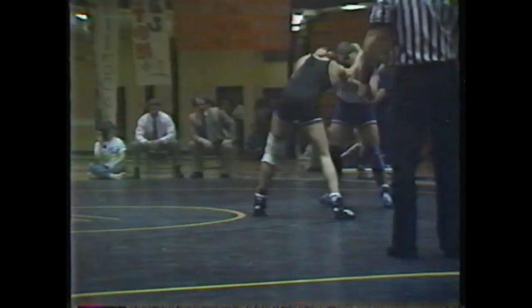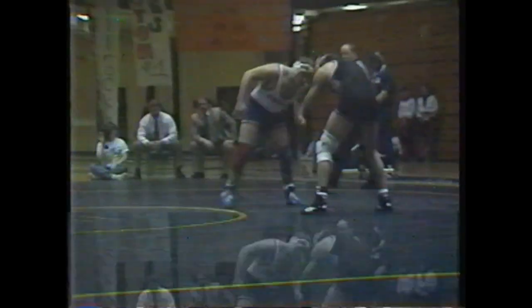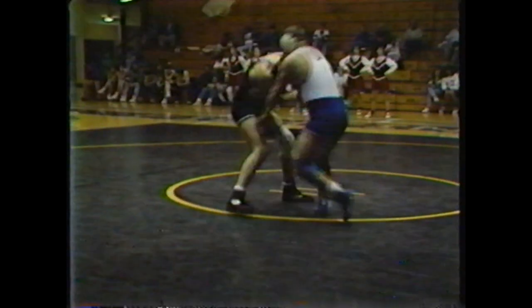Still facing off at 171. Shooting for the leg is Raby. Gets away from him. Still back in the middle of the mat. Still feeling each other out. 1:05 left to go. First period action. No score. Elliott in the black.